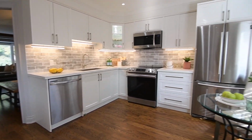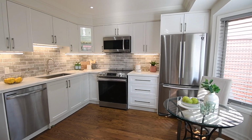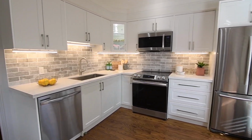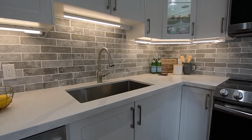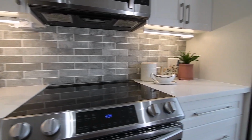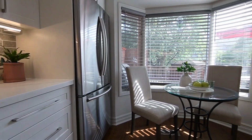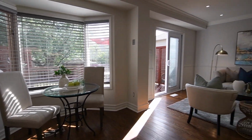The bright, modern design of the kitchen showcases cabinetry with accent lighting, quartz counters and a brick backsplash, as well as a stainless steel double-wide undermount sink, built-in microwave and dishwasher, oven with smooth surface cooktop, and a French door fridge. And bathed in light through a bay window is a cozy breakfast area, which overlooks the backyard.